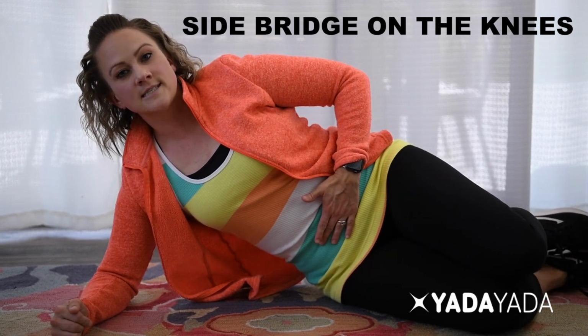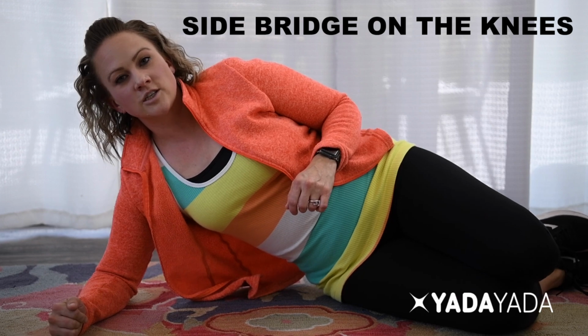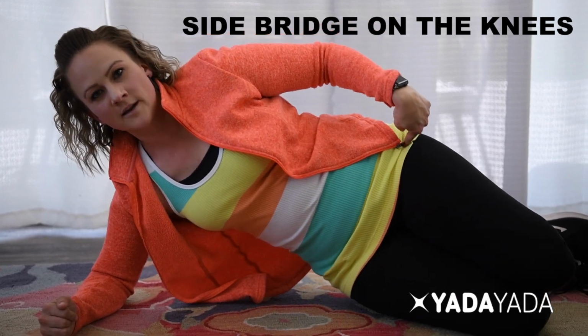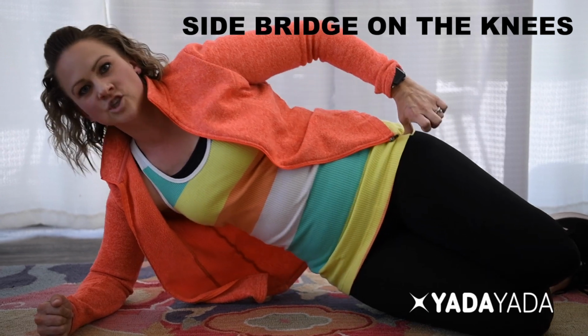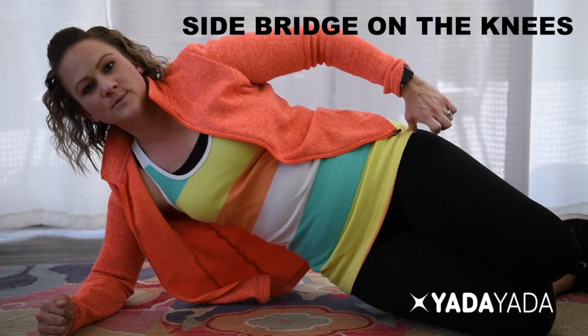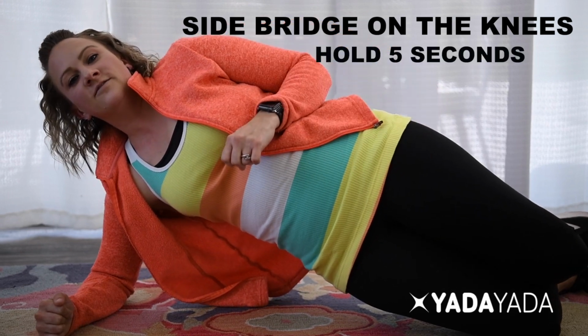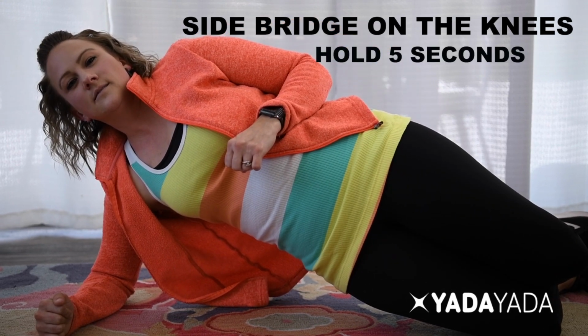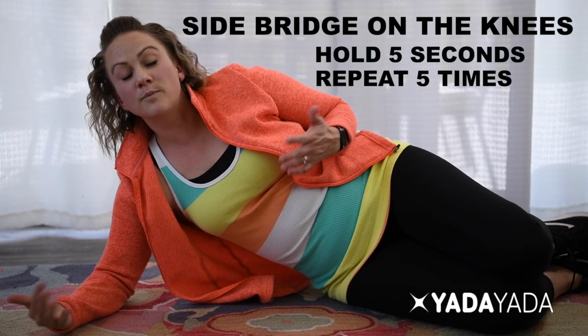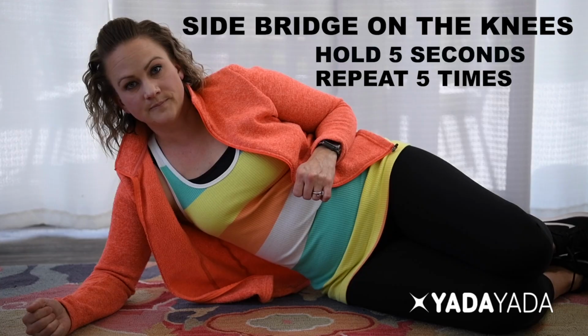We're going to tighten the stomach muscles, and then what I want you to do is to lift up and forward. The motion is happening in your hips, so I'm going to have you watch this. Can you see how it's hinging in my hips? Okay, so you're coming up this way. You're going to hold here for 5 seconds, and then come back down, and you would repeat that 5 times, and you'd repeat again on the other side as well.